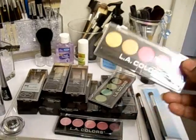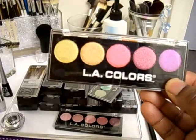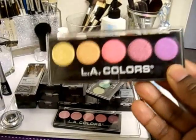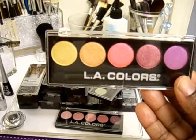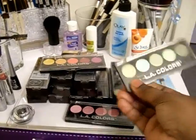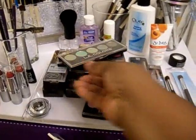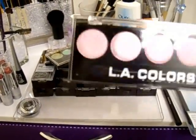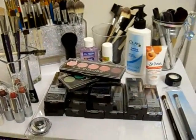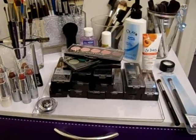And y'all know how I love my LA Colors, so I picked up 3 of the 5 palette LA Colors. This one is Wildflowers. And it's pinks, there's one orange, and then a golden yellow. This one is called Enchanted, and they're greens, very pretty greens. And then this one here is called Serenade, and they are all different shades of pinks, very pretty. Those were just $1.99 from the beauty supply store. Normally I pay anywhere from $2.99 to $3.99 for them, so that was a good buy for me.